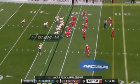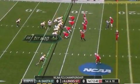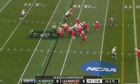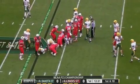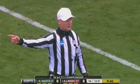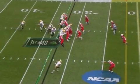We get a flag from the head linesman for holding by the right guard who pulls and leads the play. This is not a foul, and there should be no flag. The player does get his hands outside the frame, but there's not enough contact here to draw the flag. Holding. Offense. Number 54. 10-yard penalty. First down.